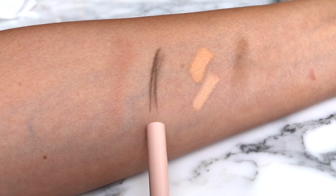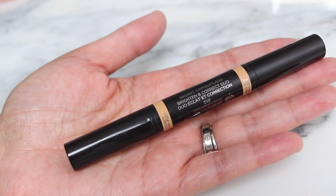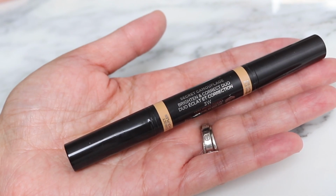Oh yeah, I also opened a couple things already because I wanted to try them. I have them on now. I have the Laura Mercier Secret Camouflage Brighten and Correct Duo. And I'm so glad I saw this in the store because I would have picked the wrong shade. I got mine in 3W.